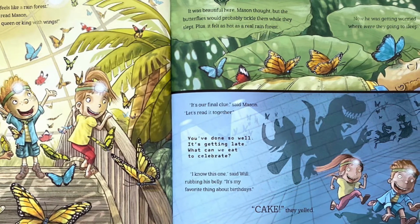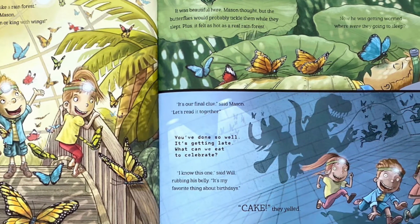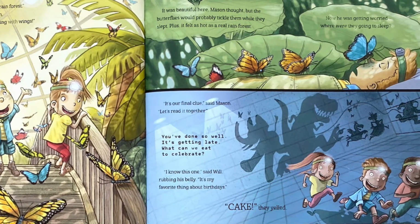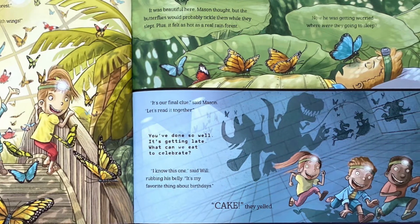"It's our final clue," said Martin. "Let's read it together." "You have done so well. It's getting late. What can we eat to celebrate?" "I know this one," said Will, rapping.